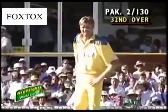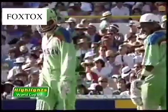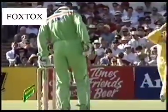So that's 28 in all for Sahil in the tournament. He's hit 5 today. And that has him in 3rd place in the World Cup. Brian Lara has hit 32. Martin Crowe 31. And then Amir Sahil has 28 boundaries in the World Cup.